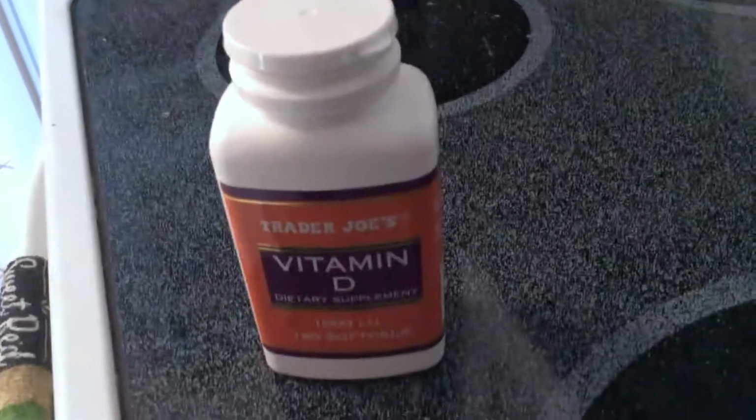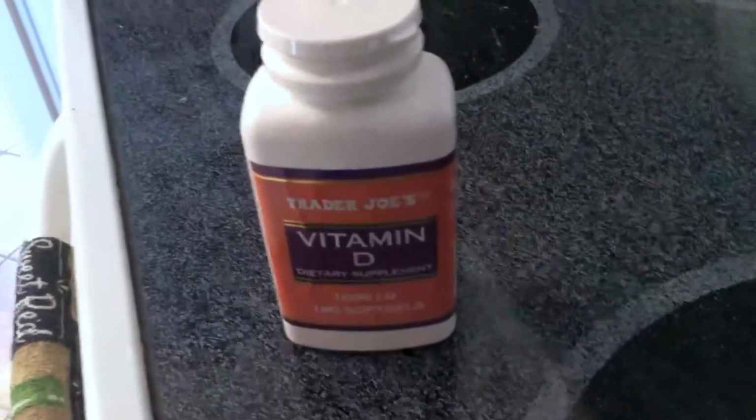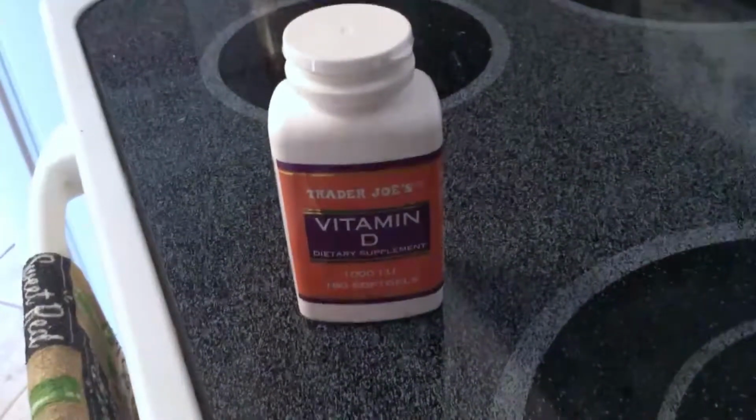I make my husband take it too, and he doesn't really like to swallow pills. Sometimes people have issues with swallowing pills. So these are like soft gels, which are really nice.